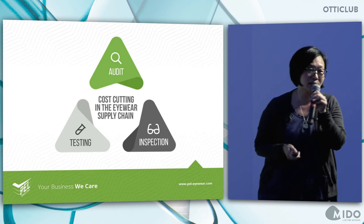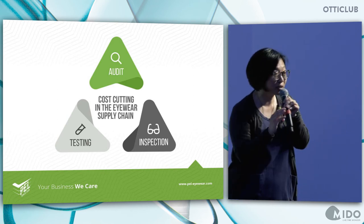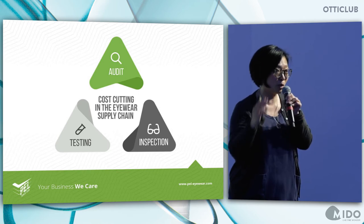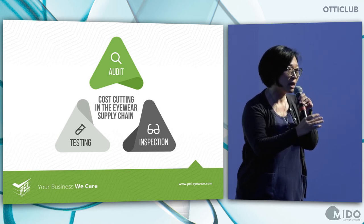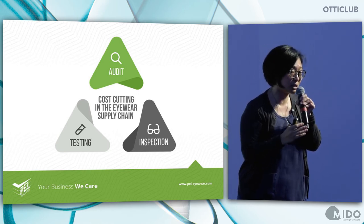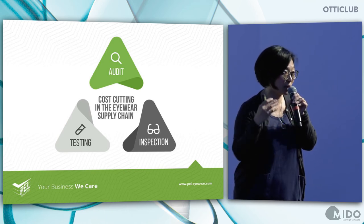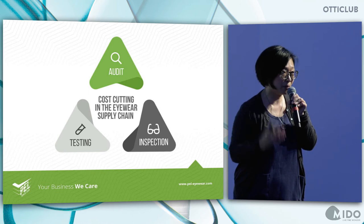And also the testing. If you sell to different countries, they have different regulations, just like RSL, which if you sell to the US, then you need to consider Prop 65, FDA, and all the regulations. You need to make sure your products comply.